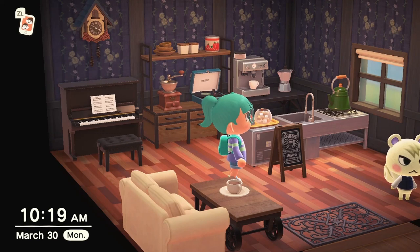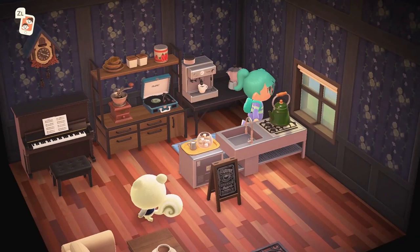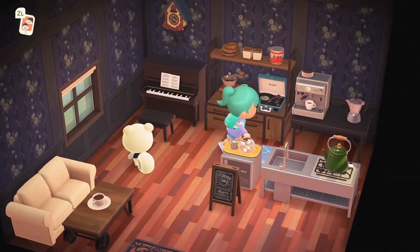Look at this. He has a blue record player. What a great little cabinet set up here with the drawers. Lots of coffee machines. It's like a tiny little hipster cafe. Oh my goodness. This little sink and stove set up here is wonderful. I hope I can unlock the recipe for that soon.